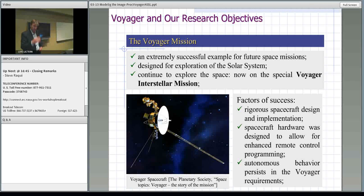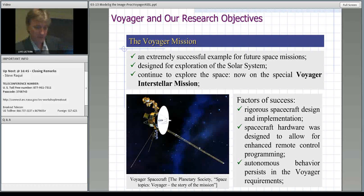So the Voyager mission itself appeared to be maybe the most successful example of a space mission ever. The factors of success lay mainly in the rigorous spacecraft design and implementation, and also in the fact that the spacecraft hardware was designed to allow for enhanced remote control programming, and last but not least, the fact that some kind of autonomous behavior persisted in the Voyager requirements, like, for example, taking pictures. It's fully autonomous.